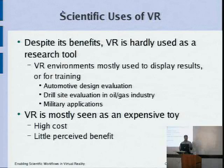I believe it's fantastic. The scientists working with us do believe it's fantastic. Everybody else disagrees. So what's wrong? Hardly anybody in science is using VR as an actual research tool. Some people, actually many people, have VR environments, but they're typically used at the very end of the scientific process. When you have found your results, you have validated your hypothesis, you make the final picture, and then you show it to other people in order to convince them that what you did is right. So in other words, they're mostly used to display results, to communicate results, but not to generate those results in the first place. And another use that's very common is training.